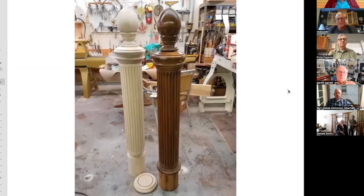Basic newel post, and the one on the right was water damaged, and they brought it to me and said, can you make a new one? And that's what I did. So, you see a little corner of my shop there. That is a Jet 1642 on the right, and I just got rid of it because I got the 2014 to replace it. I didn't need another long lathe. I have plenty of those.